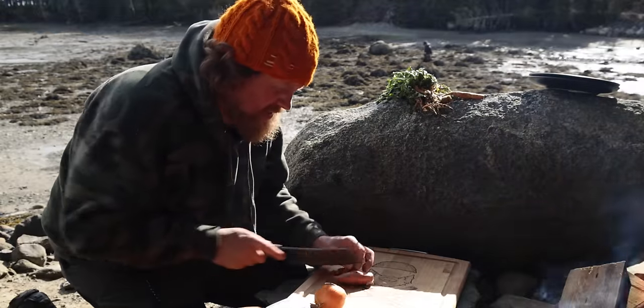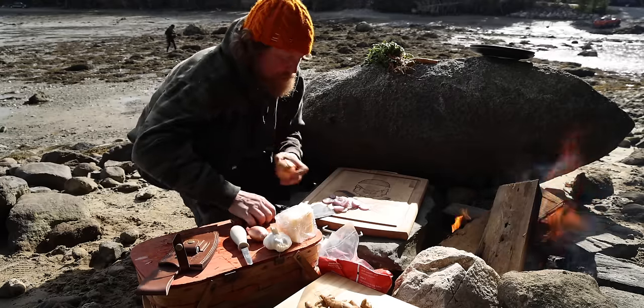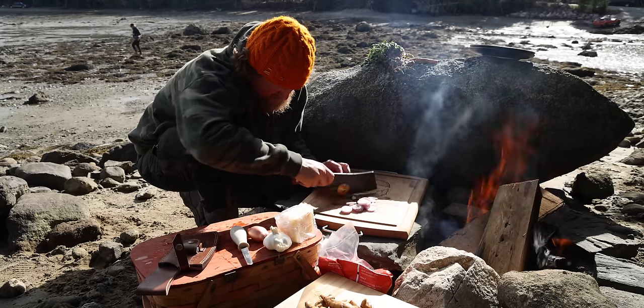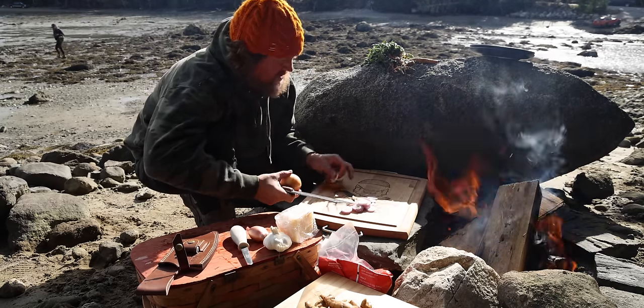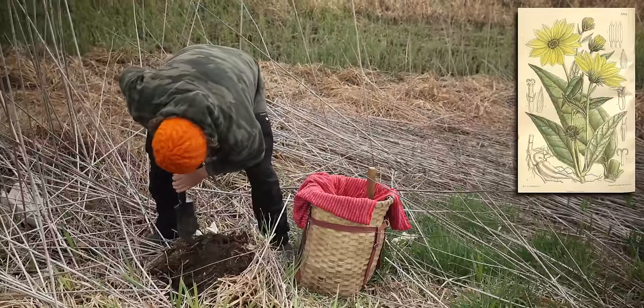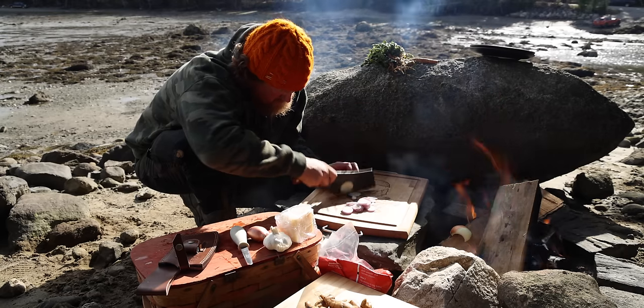We just had fun. Nothing makes me happier than cooking and eating wild stuff that we've caught ourselves, harvested ourselves. Today's a fun one because these are all easy main things. Jerusalem artichokes grow along the side of the road everywhere. They grow in fields, they're just all over the place.